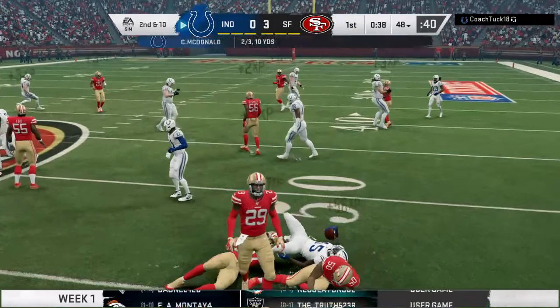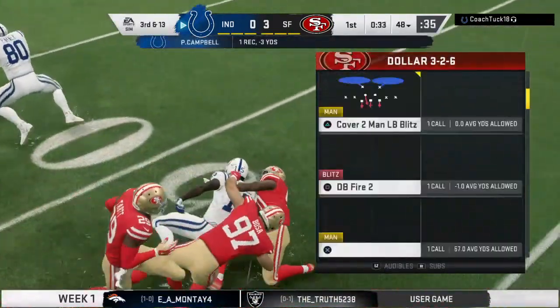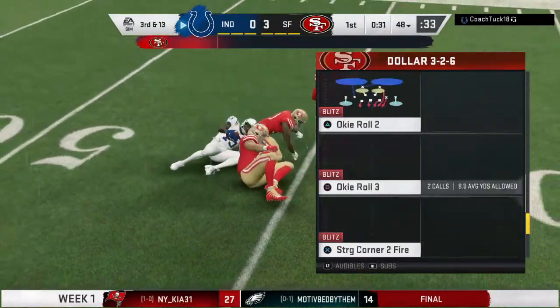And that one covered beautifully. Their defenders stayed home, and they'll stop him behind the line. That's a big loss of 3, and it brings up 3rd down.